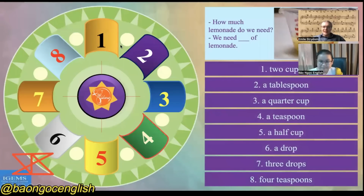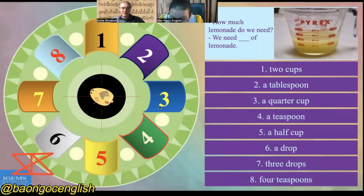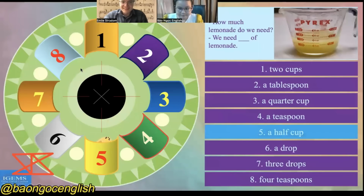Okay, let's see. How much lemonade do we need? We need... Remember, it's not half and it's not a full cup. So it's a half cup. No, it's a half cup. Oh, you're right. It is a half cup. Ooh, it's number five. I'm right. Oh, hamster. Five, right? Woo! You're right. Ta-da! Okay, next one.